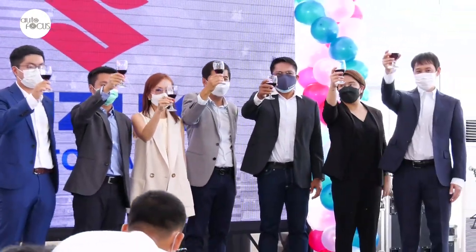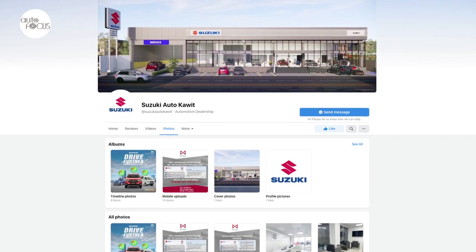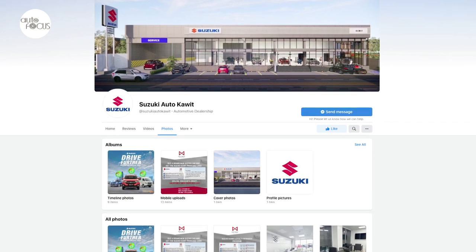To all the Caviteños out there, or to everyone in the South, I invite you to visit our dealership. Our official Facebook page is at Suzuki Auto Kawit, so you can find all the contact details there. And we promise that once you get here, nothing but the best experience awaits you.